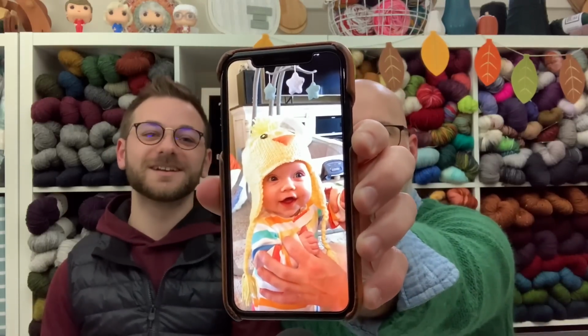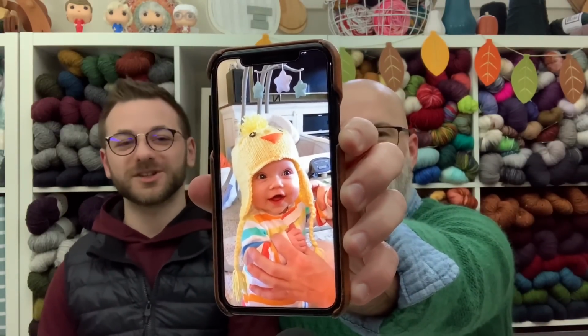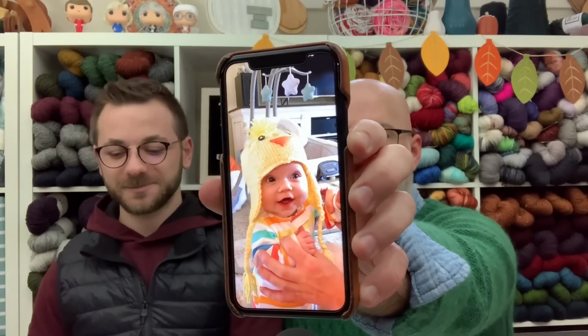Oh my gosh, yes. Oh my gosh. She was a cute little chicken. This is our little niece in her little hat.